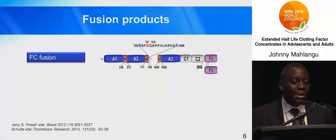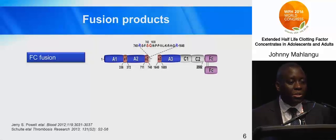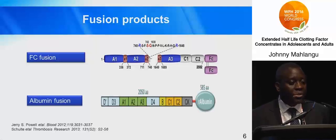The fusion technology, it's covalent bonding of the Fc portion of the immunoglobulin to one of the domains of the heavy chain of the immunoglobulin. And it's a straightforward procedure that actually results in a hemostatically active protein called a factor 8 or factor 9 Fc. The same similar approach in the case of albumin fusion. The innovation here is the use of recombinant albumin, a 585 amino acid chain of protein that is linked to a protein, and the fused combined protein is hemostatically active, as you'll see in the studies that I'm going to present. So how do these proteins work?